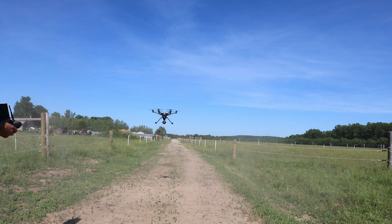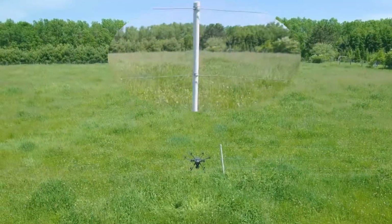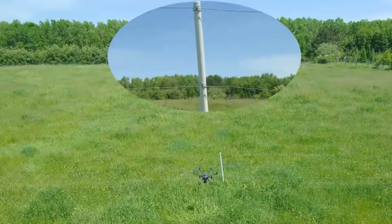Drone technology has proven to be a cost-effective and efficient tool for preventative fence maintenance and troubleshooting at Pigeon River Farm. Above all else, time is a farmer's most precious and perishable resource.